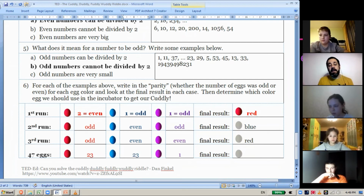Let's say I had 22 eggs here and 23 eggs here and 2 eggs here. So total would be 47 again. What color egg should I put in it this time? Red. Well, if I put a red egg in, then this one is 24 and that's even. This one is 22 and that's even. And this one is 2 and that's even. So that would mean that they're all even and the machine would probably explode, okay? So I don't want to do that.